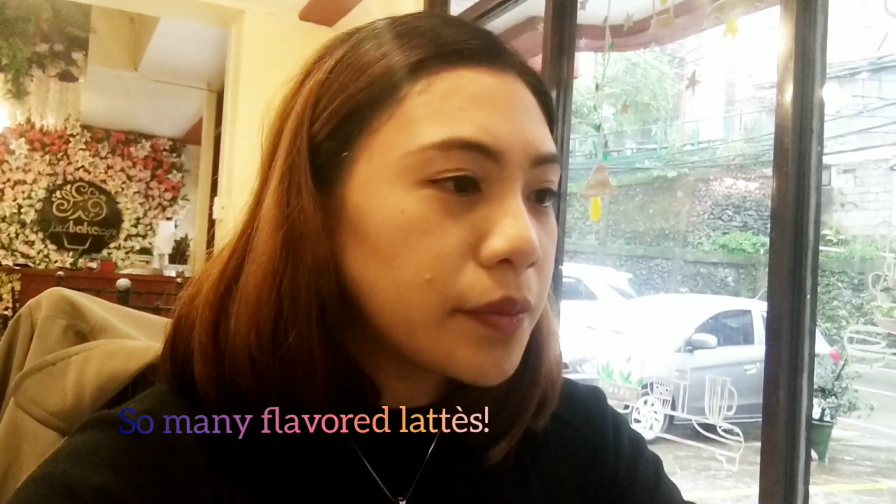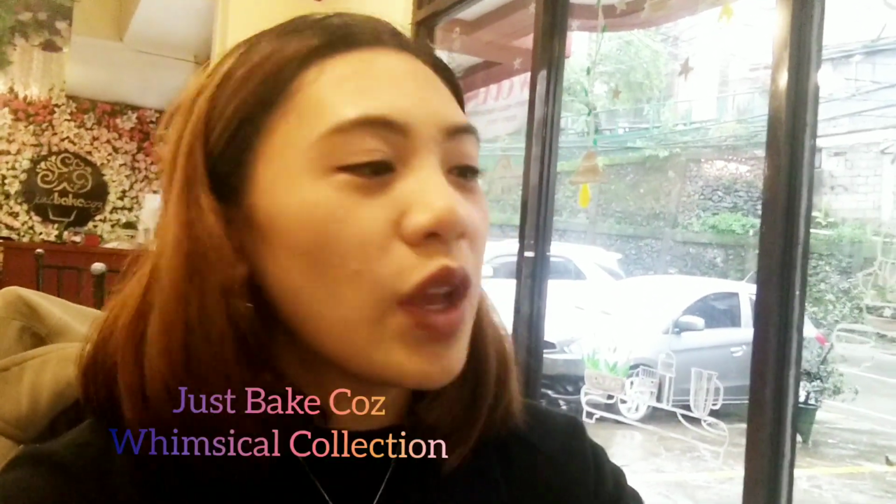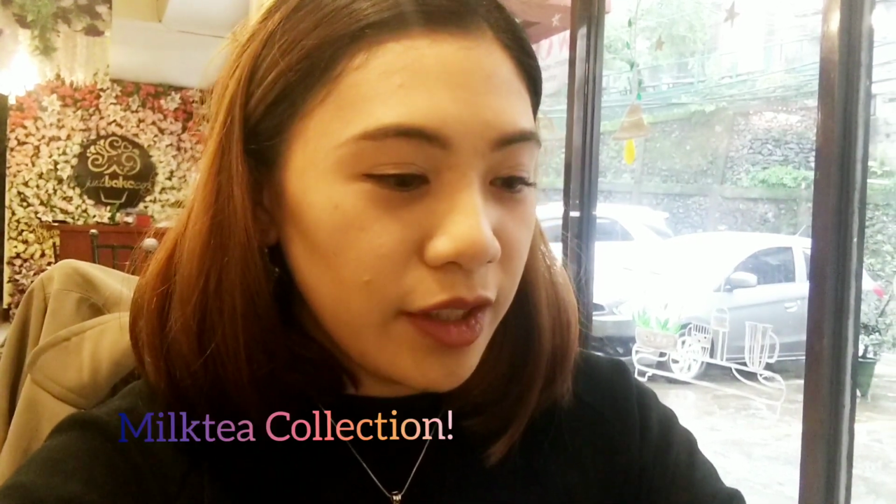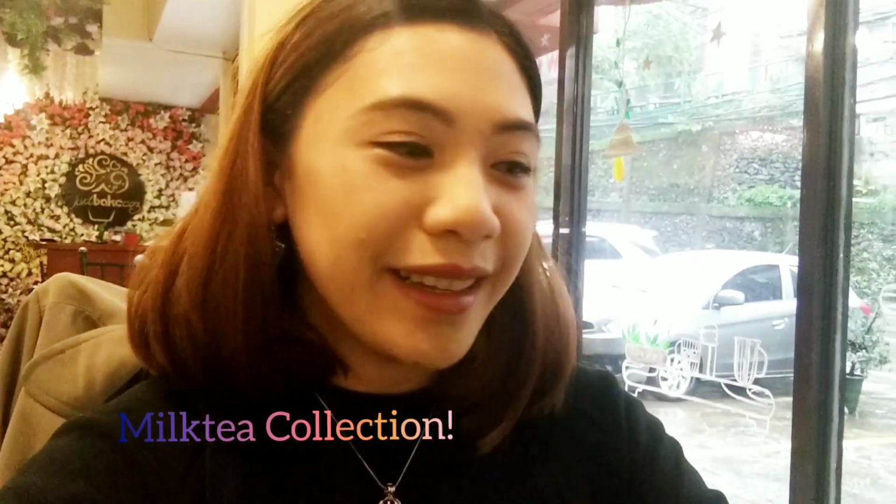I think that is their signature drink. And then, what else do we have? Hindi ko ma-pronounce yung iba, pero may description bawat isa. So basically, meron yung mga nutty flavor latte, ginger honey latte, and toffee. And they have a, cute to, Just because whimsical signature drink collection. So, iba pa yung Fleur au lait. Then may milk tea collection sila.